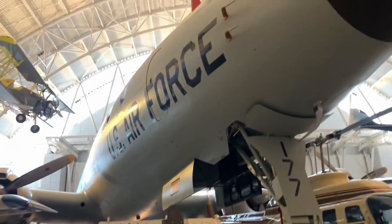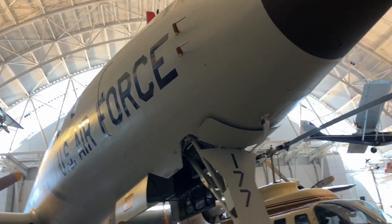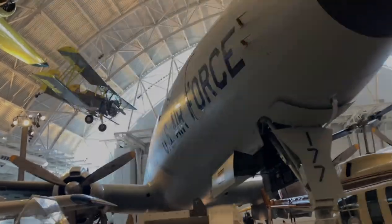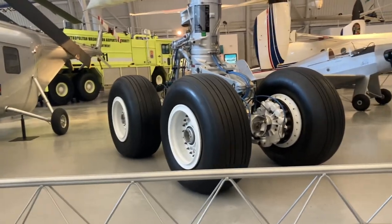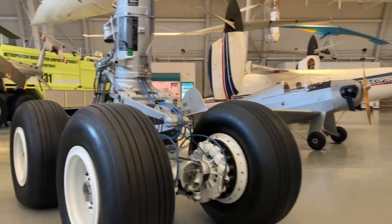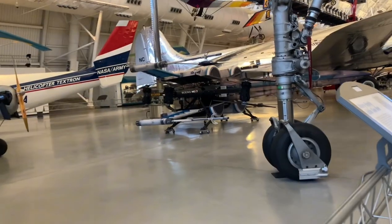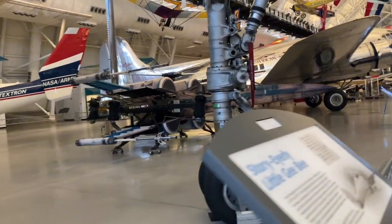And then we have the Lockheed C-121, pretty sure. We'll go more over that when I get to the sign. And then we have the A330, A340 main landing gear, which is absolutely massive. It is almost as tall as the Concorde, which is insane. And then we have a bunch more helicopters. Oh my gosh.